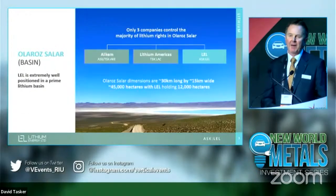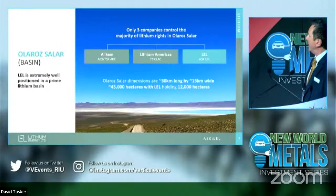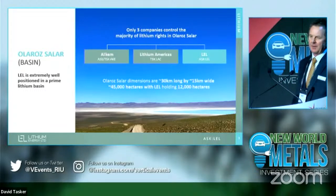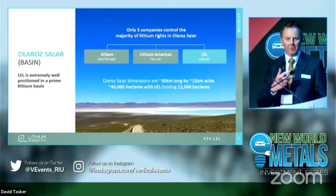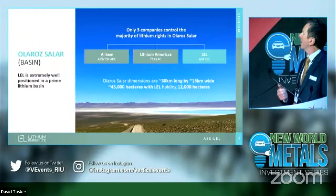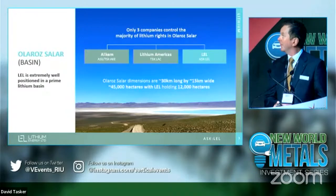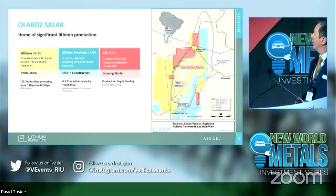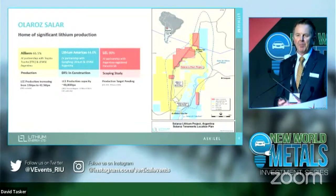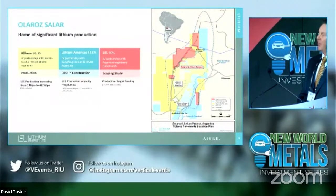We also happen to have prime position in one of the best salt lakes in Argentina. The Olaroz Salar is located in northwest Argentina. There are three companies that control the lithium rights to this salar: Allkem, Lithium Americas, and Lithium Energy. So why is the Olaroz Salar so important? Why is it so well suited to lithium production?